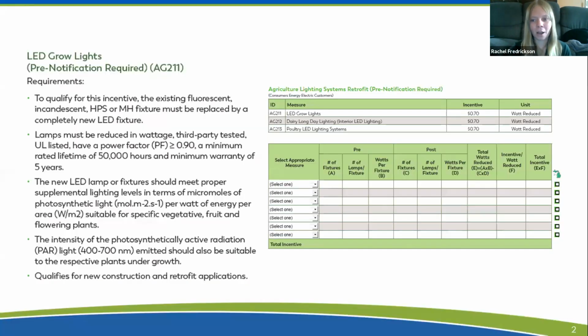So we offer a very nice incentive, I think, for LED grow lights. In order for the lights to qualify, they just need to meet 4 factors. They need to have a power factor of at least 0.9 or better. They need to have a rated lifetime of at least 50,000 hours. They need to have a 5-year warranty, and they need to be either UL or ETL listed. So if the fixtures meet those qualifications, then they will qualify for an incentive.